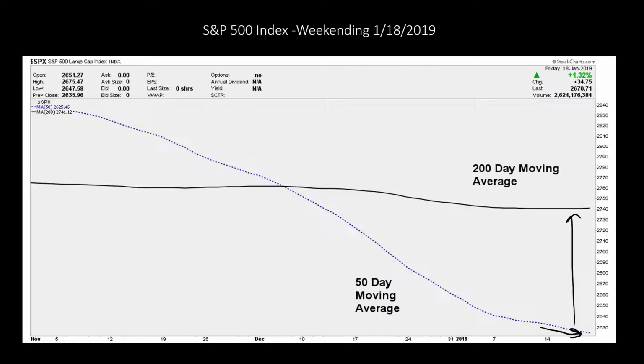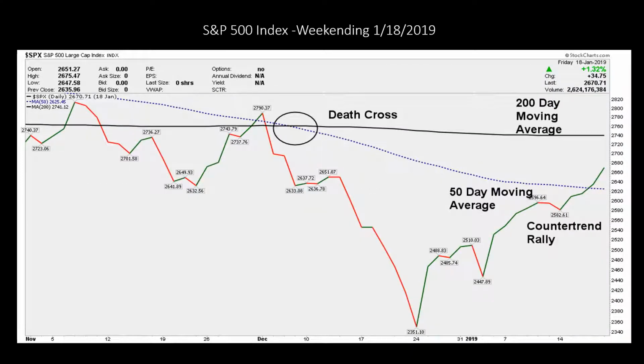Now let's see what happens when we put the price and the moving averages together. When we put everything together, we do see the short-term technical damage that was done to the S&P. In December, we saw the death cross when the 50-day moving average went below its long-term trend line. A week after, price dropped close to 10%. Since the low, we see a rally and the price of the S&P is above its quicker moving average.